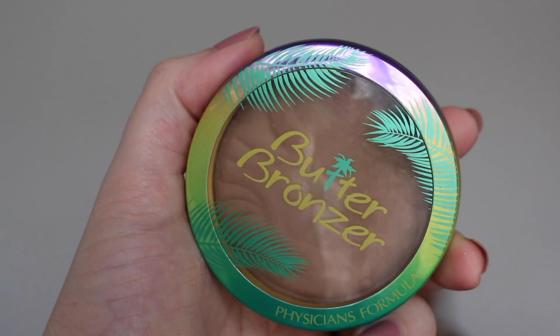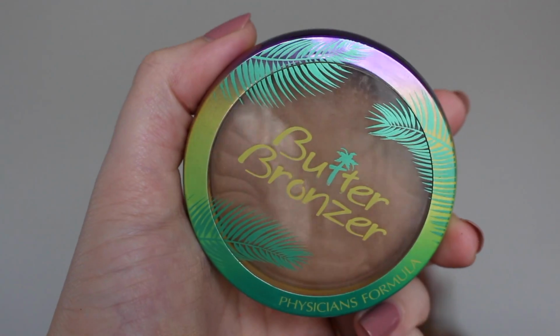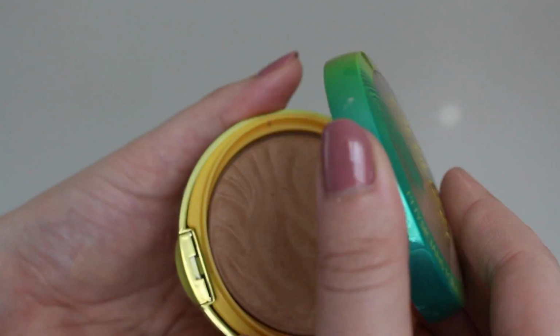So next I want to talk about a bronzer. This is probably going to be nothing new, no surprise, but it's the Physicians Formula Butter Bronzer. So far, all the makeup that I've talked about, I have on my face today. I have this bronzer just as a contour and an overall warmth. It's the perfect, not only does it smell amazing, but it's the perfect bronzer for me. I just have the regular bronzer.